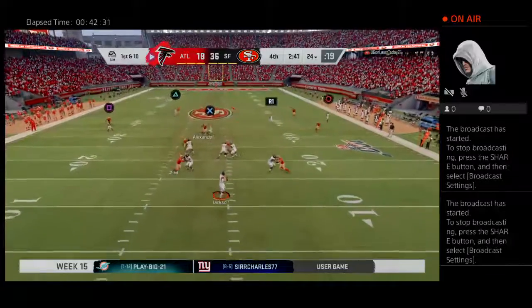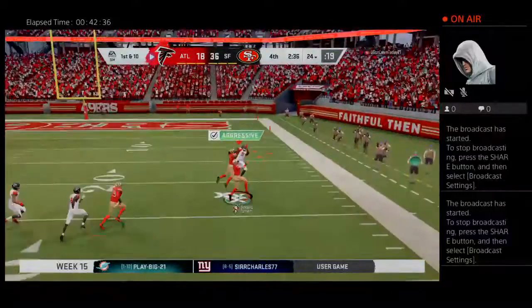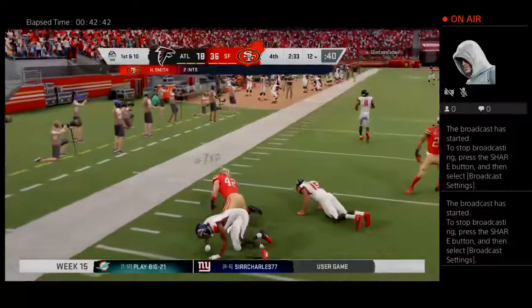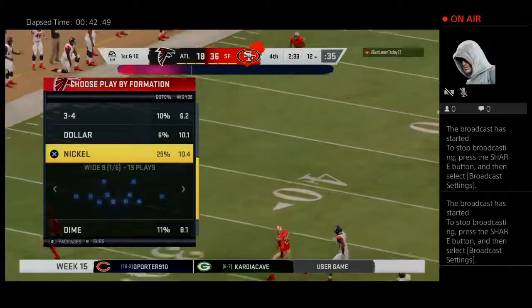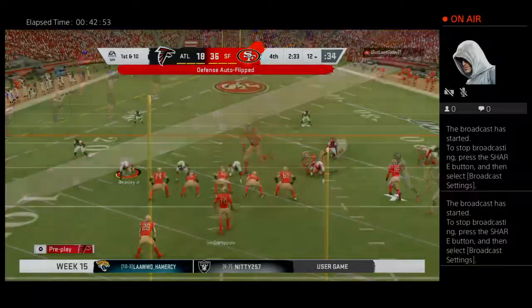Jackson on 1st down. He's going to float this one deep right side. And my goodness, another interception. Picked off by Harrison Smith. And a big turnover there as his guys will get the football back. Just a little bit of a rough stretch. 6 interceptions now in these last 2 weeks combined.